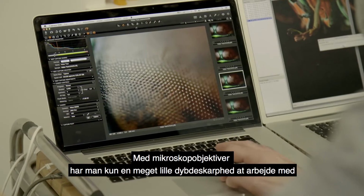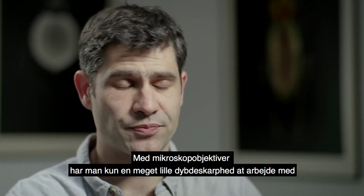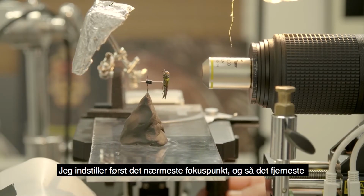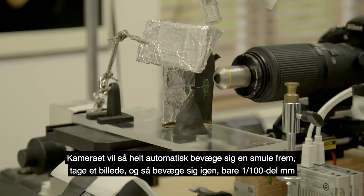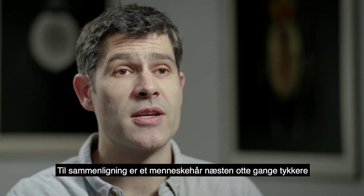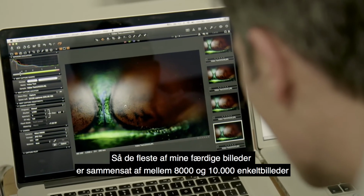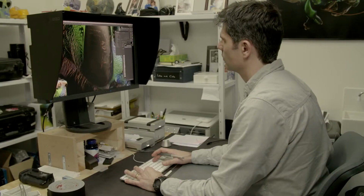Working with microscope lenses inherently gives you a very, very shallow depth of field. Therefore, we have to take many, many pictures. So I'll program my closest focal point, and then I'll program my focal point that's furthest away. So the camera will then move forward on the rail, automatically take a picture, and then move forward again 10 microns. To give you an idea of how far that is, the average hair on a human head is 75 microns. So most of my final images are made up of somewhere between 8,000 and 10,000 images.